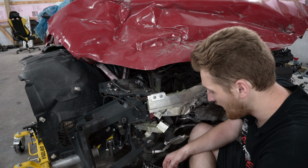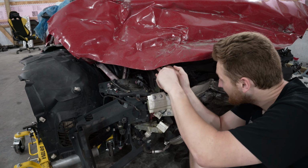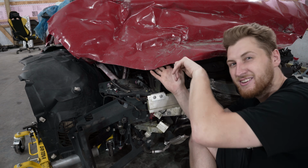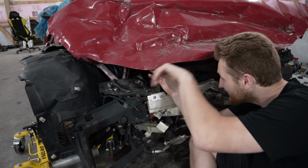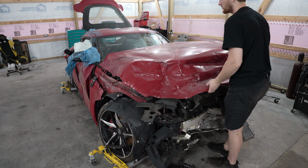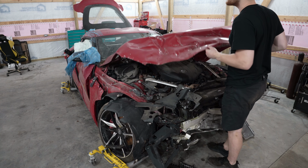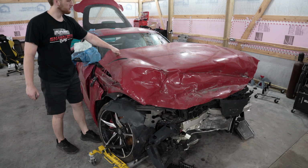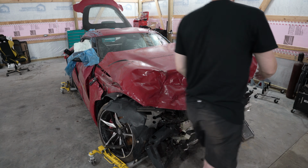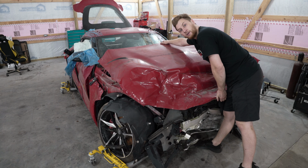All right, with this thing being an absolute crumpled up mess, I can actually just see the hood latch right here. And I think if I just unbolt it, I can take the hood off, or at least lift it up a little bit. All right, with the passenger side hood latch taken off, how far does that get us? Not too far before running into the windshield. Let's take off the hood hinges. I have plenty of access. Hood hinges are off, latches are off.